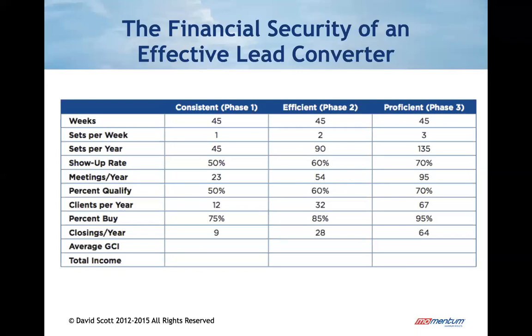Because you don't want to spend your time meeting with a buyer that you know is not qualified based on your initial conversation. So 60% of them qualify this time because you're getting better at that. That's 32 clients a year that have signed buyer agency contracts.